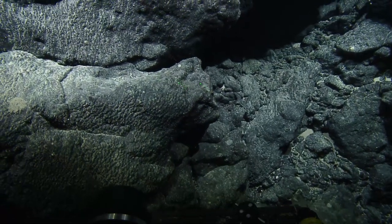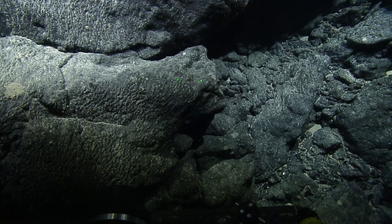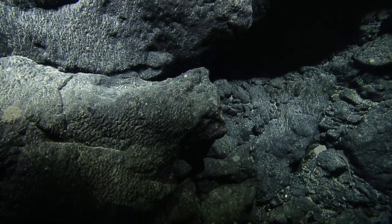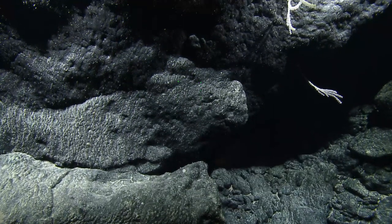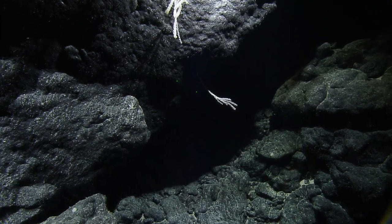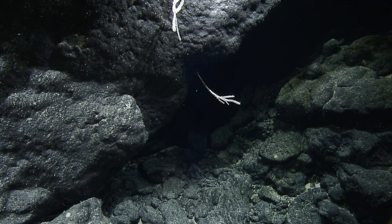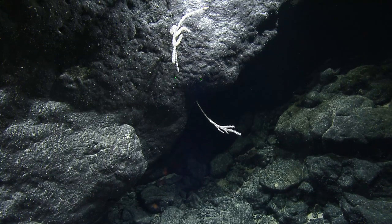Nick, somebody online is curious about hydrothermal vents. Why aren't we seeing any here, and when will we see them again? Usually you'll see hydrothermal vents near spreading systems, so along the mid-ocean ridges, where two plates diverge apart from each other. What we're studying is intraplate volcanism. These volcanoes tend to form within plate boundaries. And again, those hydrothermal vent systems are more often found very close to spreading centers.